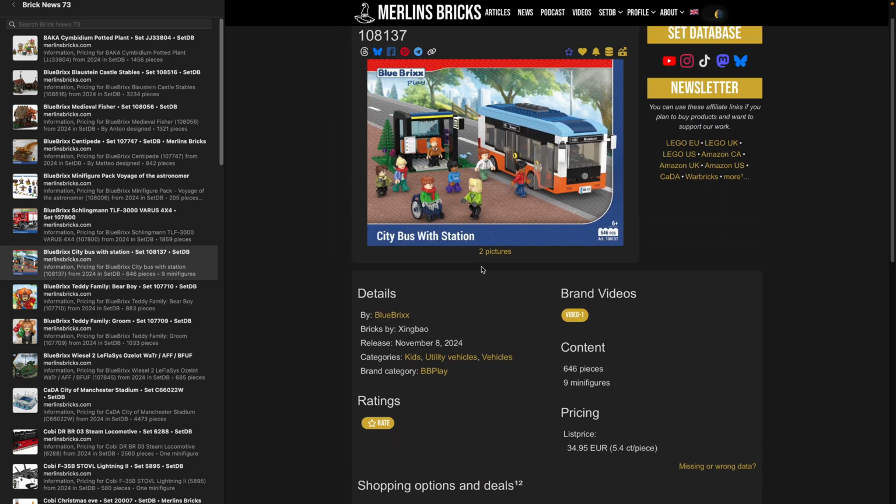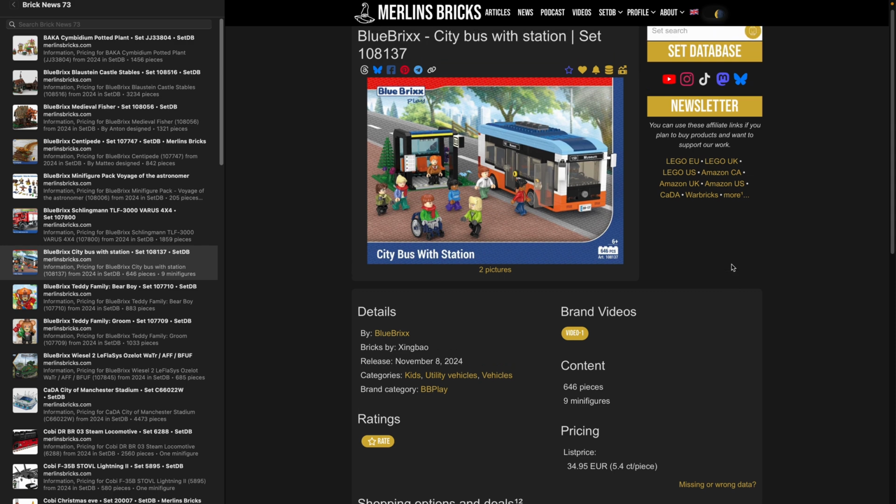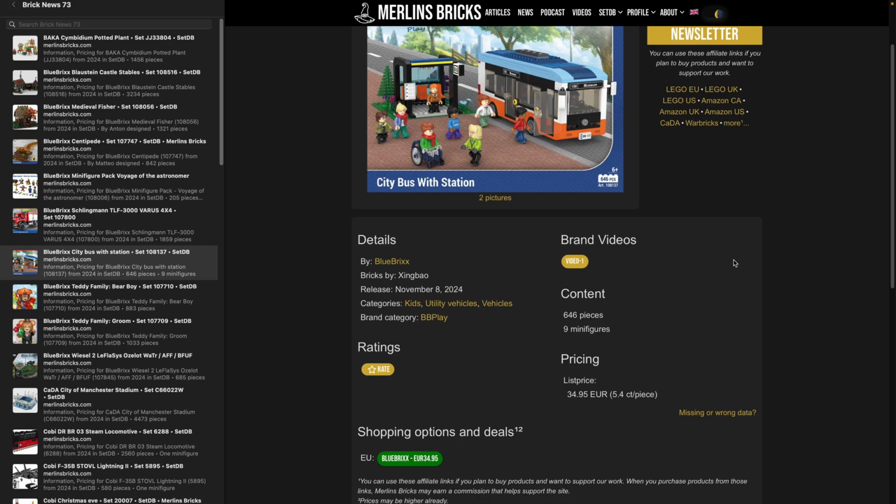Then we can make this very quick. Availability of another of the BlueBrixx play sets. That is the Kids lineup, basically the equivalent, I guess, of Lego City. And here we have the City Bus with station now available. The 108137, 646 pieces. 9 minifigures, not too bad. 35 bucks, 5.4 cents a piece.